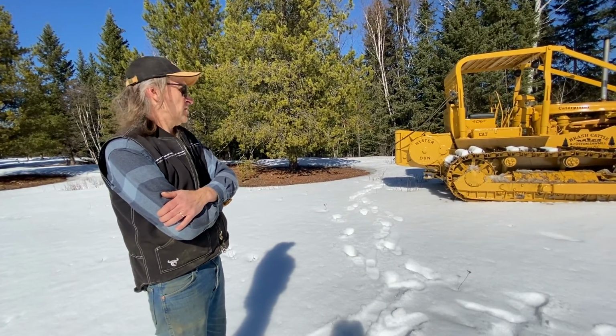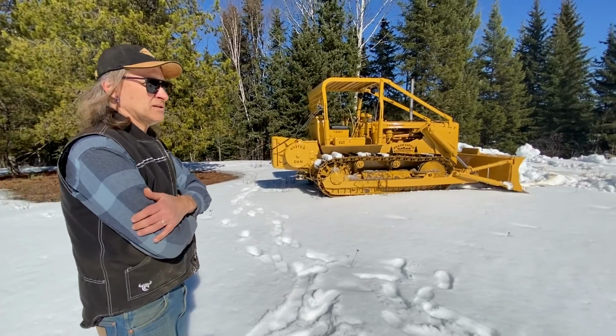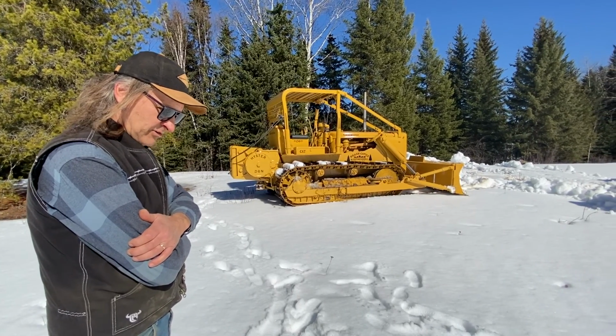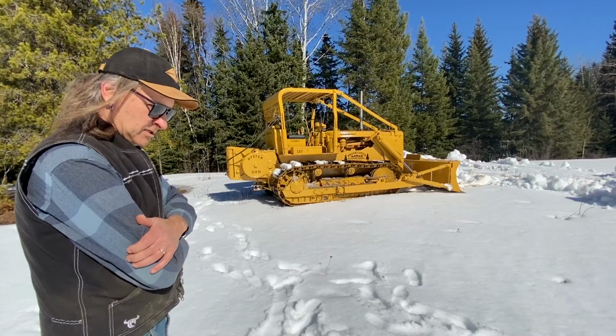About 10 years ago, I dragged it up to the house, and it went from an engine job into a complete machine rebuild, and everything has been rebuilt right from the bare frame up. It's beautiful. At work, it sounds so good.